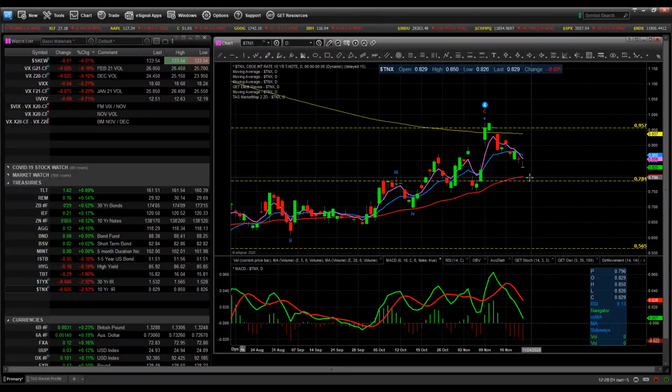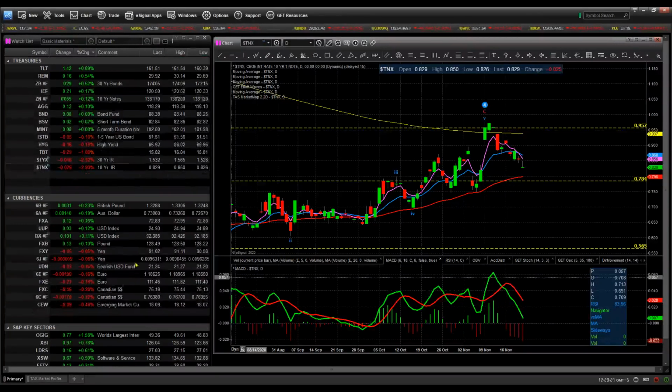Now, if we have a little bit of a pullback, which is where I think we could go, down to the 3450, 3500, short of any headline news moving event, then we can see interest rates come down a little bit lower before they consolidate and move back up again, right? I'm kind of seeing that.